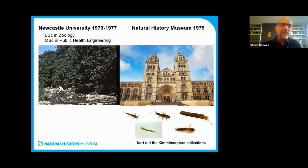But anyway, this is a photograph of me on the left doing a kick sample in one of the River Allens. It's either the East or the West Allen. You can see I had considerably more hair in those days than I have now. And the idea was to look at the impacts of heavy metal pollution on the invertebrates in that river.